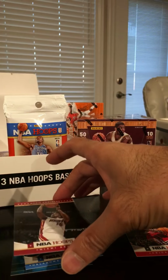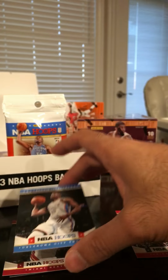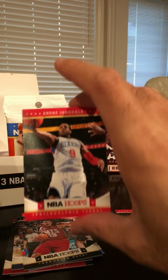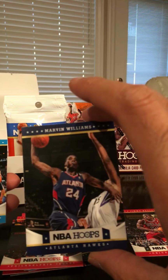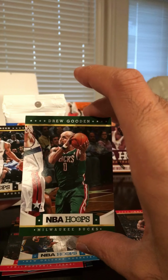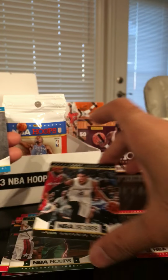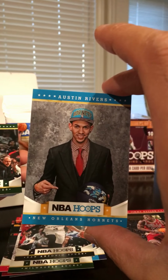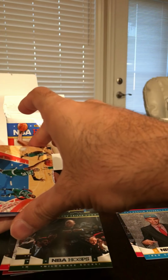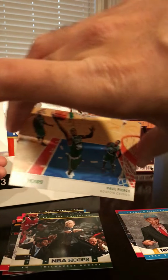Mario Chalmers, Reggie Jackson, Swaggy P, Nick Young, Darren Collison, Chris Humphries, Andre Iguodala, Marvin Williams, Chris Kaman, a washed-up Drew Gooden, Danny Green. Looks like we got an Austin Rivers rookie here. Put that off to the side. Scott Skiles. Got a Paul Pierce action photo.